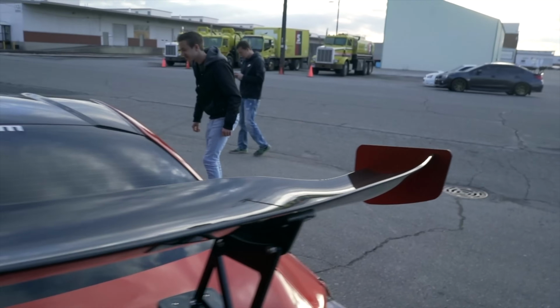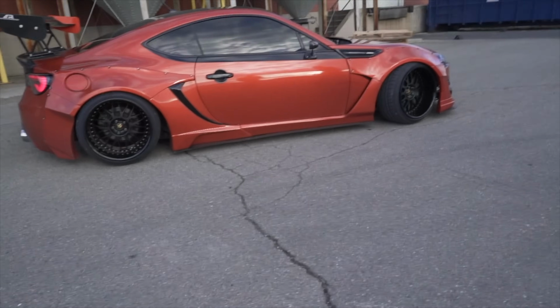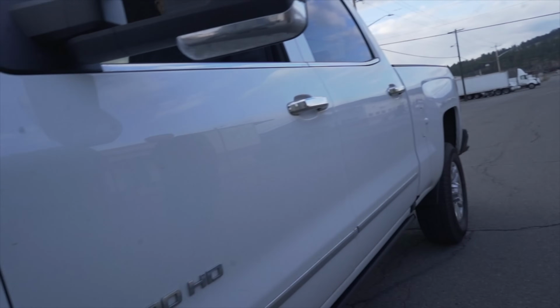Pretty epic area right here. Yeah, I like this area. Looks good. Good job, Chase. Oh, thanks, bud. Appreciate it. Yeah, I think it's kind of dirty, but it's not too bad. Because this is all private property. Okay, yeah, we'll go talk to him. Yeah, go talk to them.